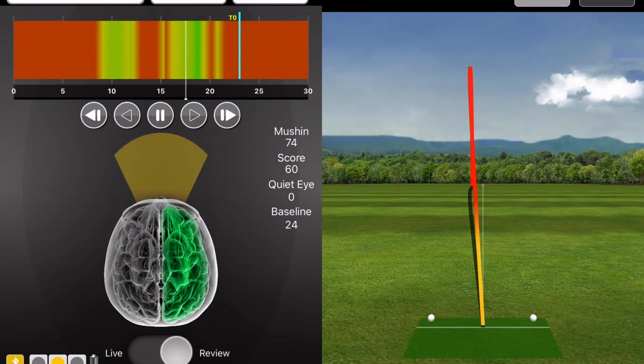A couple of the other things we have something called the Focus Band system. Focus Band's an electroencephalogram. It actually hooks up with the Flight Scope launch monitor and gives us EEG data on players' brainwaves before, during, and after their swing. We've done some research projects with that.